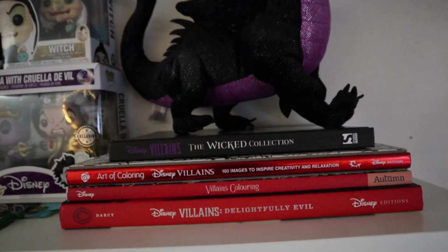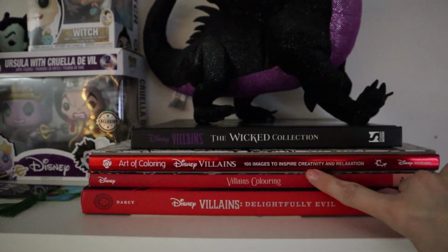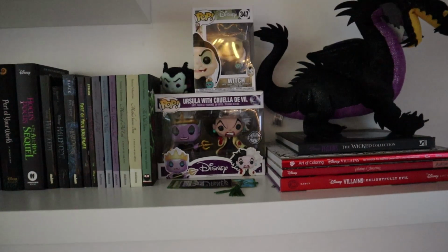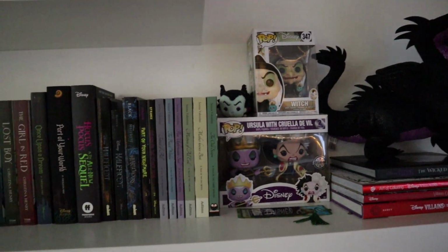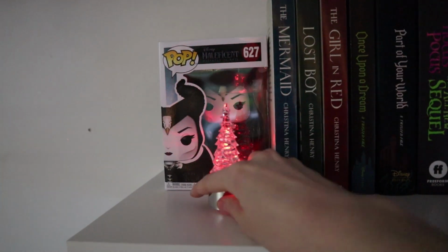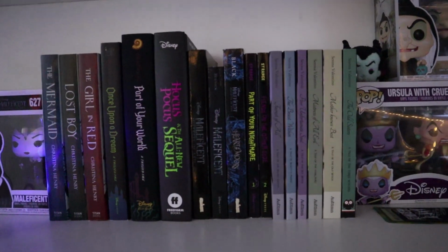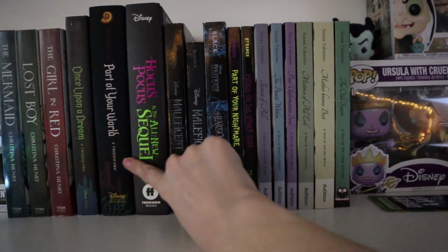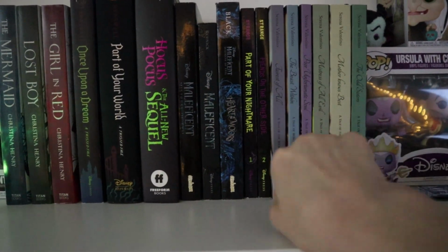Here are some Disney Villains books, and these two are coloring books. I really like them, very cool. Some of my Disney Villains Funko Pops. And over here as well, this is another Christmas decoration. And then here all my Disney books.